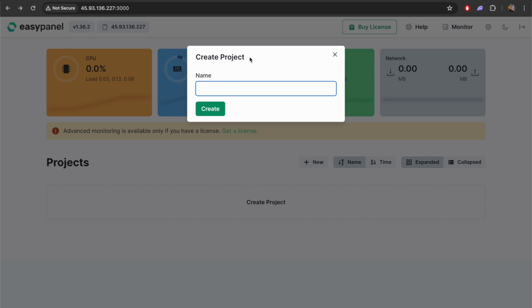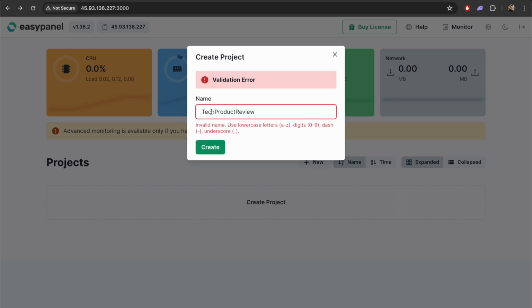So I'm going to create the first project, and I already have a domain name, so I'm just going to use that domain name as an example. And one thing to note here when you're creating a project is that you need to have it in lowercase, and you can have a dash or underscore or numbers. You can't have any special characters in here. So I'm going to update this.